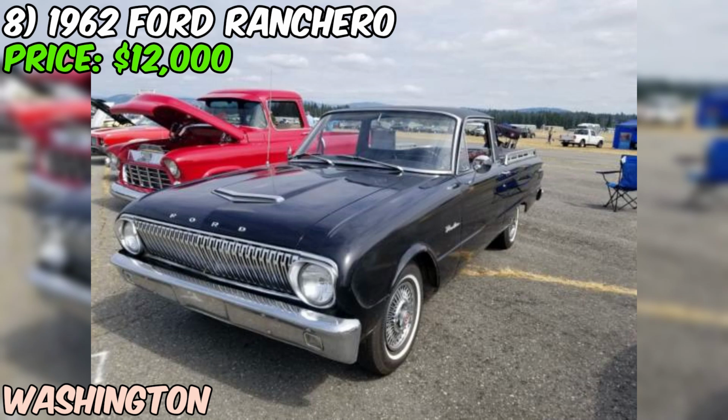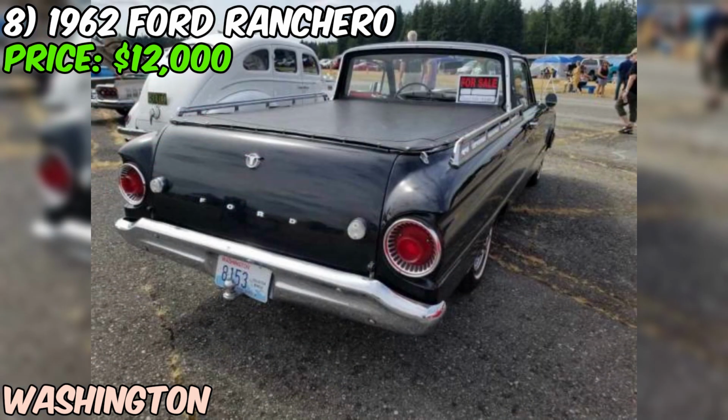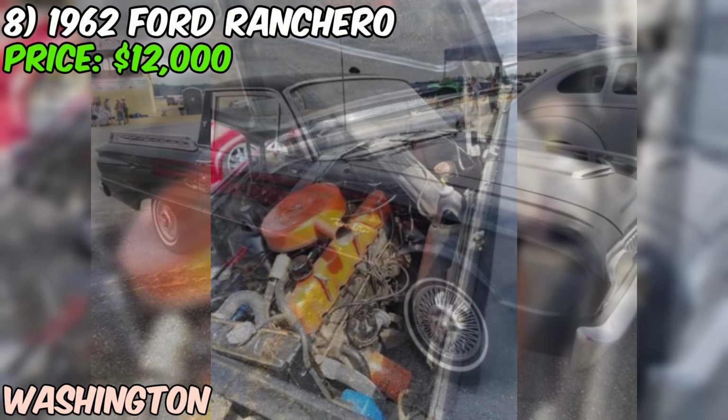The odometer shows 103,190 miles, but on a 60-year-old vehicle, that number is more of a conversation piece than anything else. What's really important here is that long-term garage storage. That's usually a good sign for body and frame condition. At $12,000 and open to reasonable offers, you're in the ballpark for a partially restored Ranchero.